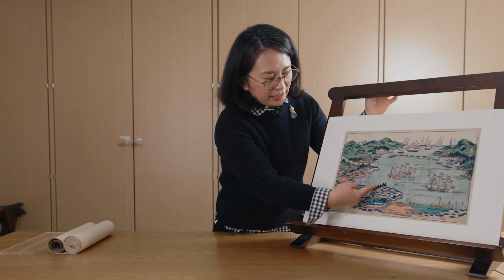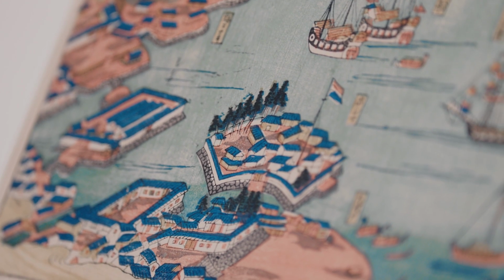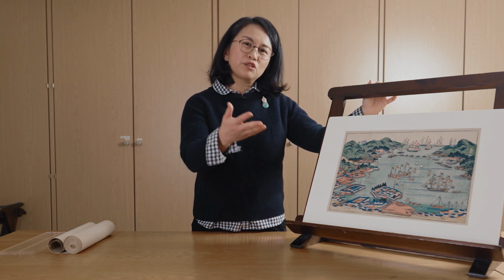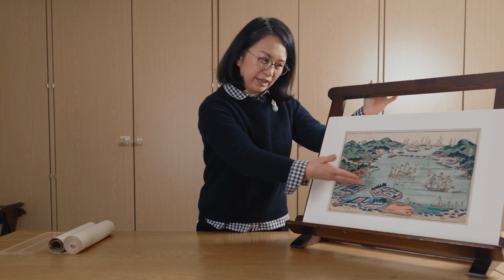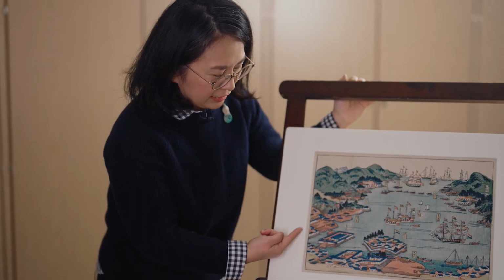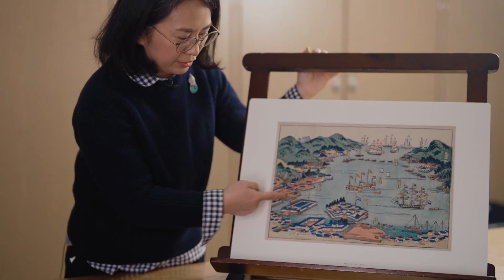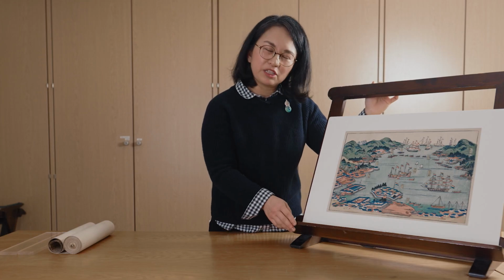And here you can see a fan-shaped island, which is called Dejima. That is a designated area for the Dutch traders to reside, and they were not allowed to go out of this area without permission. And the Chinese traders lived on the land in this pink-colored area, which is labeled Tojin Yashiki, which means a Chinese residential area.